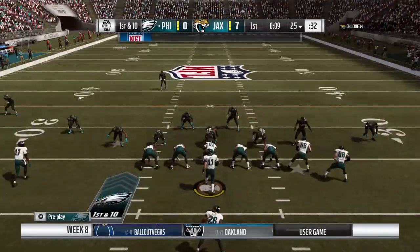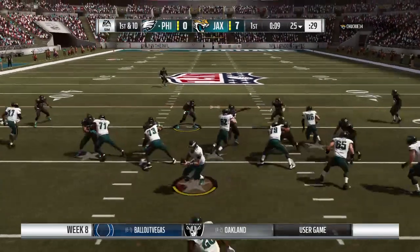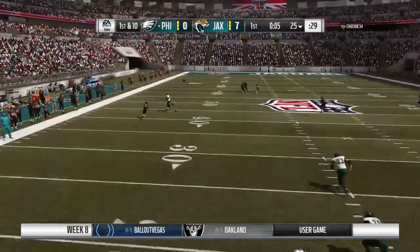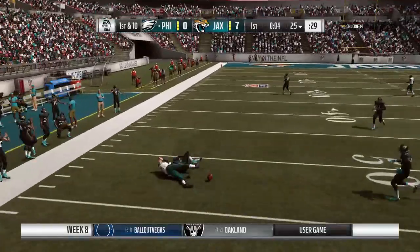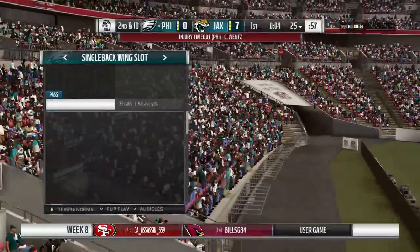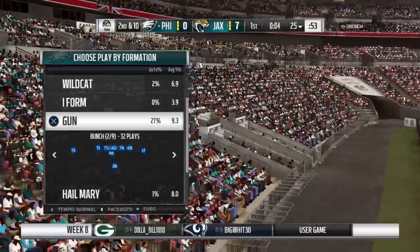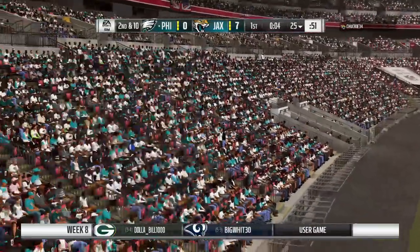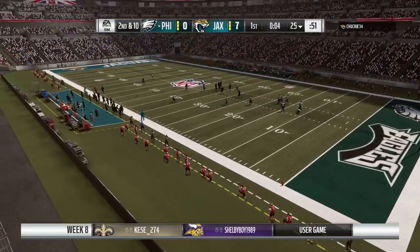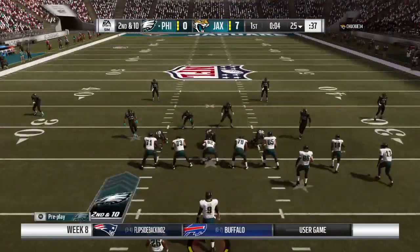Wentz and the Eagles now with a 1st and 10 at their own 25-yard line. Now Wentz to try again after the pick 6. He couldn't quite hold it. Got hit, ball pops out. Incomplete. Line of scrimmage, again the 25, 2nd and 10.